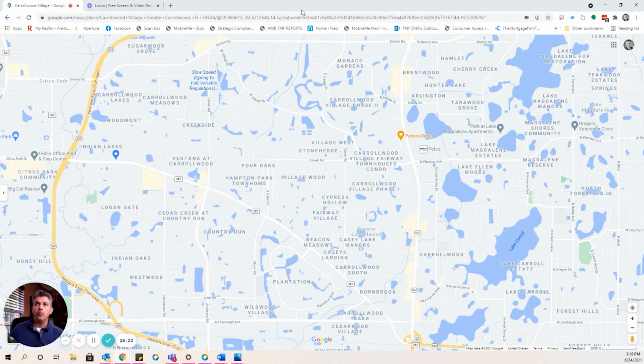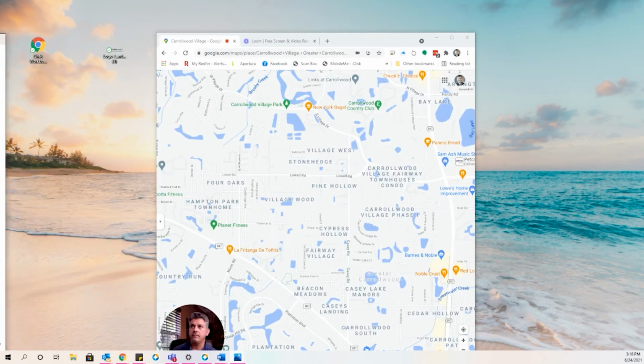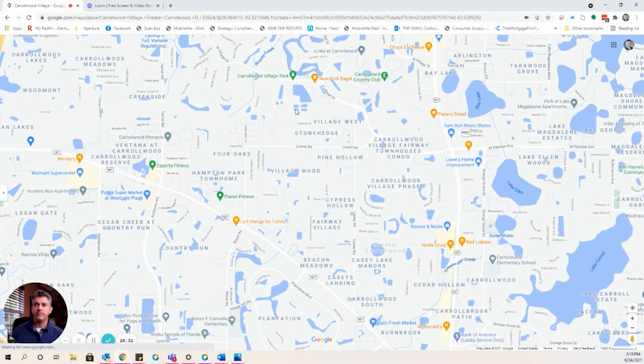All right, so looking at this screenshot, I think we're going to get a better angle of some of the neighborhood. Casey Road right here. Cyprus Hollow is where I grew up, and also Pine Hollow, Cyprus Hollow, Fairway Village, Beacon Meadows, Casey Landing. My father actually used to be the mail carrier, and he knew everybody in this neighborhood. So it's kind of funny when my mom ended up going to look at this house and told him where it was. And the fact that it was on his route, he was able to stop there and eat lunch on a daily basis.